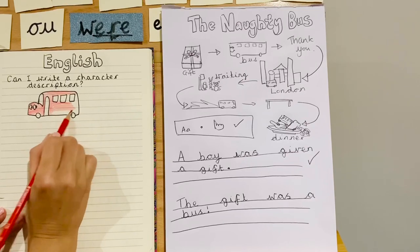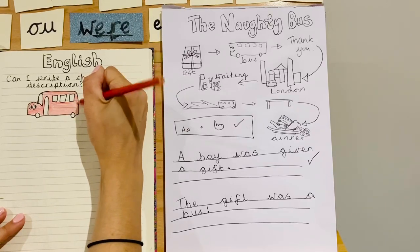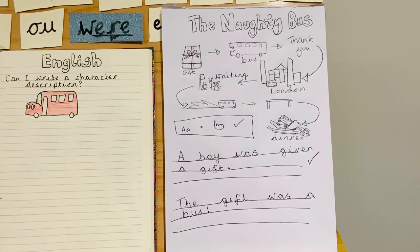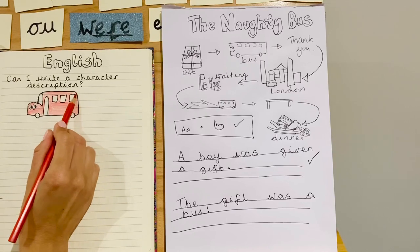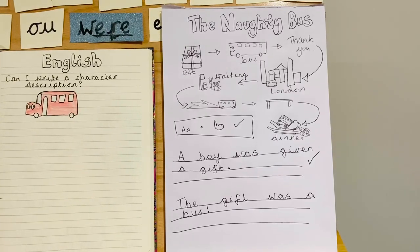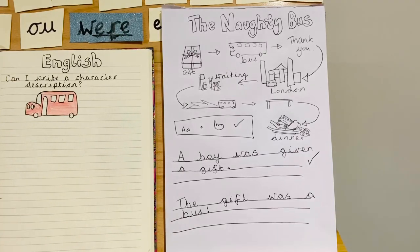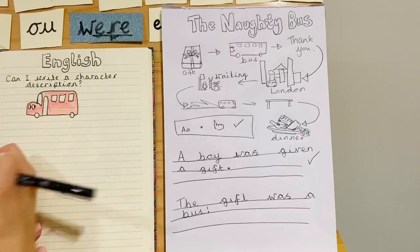Oh, I just actually used an adjective. When we're doing a character description, we're describing them, which means we need to use describing words. So in our class, we have a little song where we go, an adjective is a describing word. And I bet you've been singing that one at home sometimes as well. So maybe some of the parents even know that one. So with our describing words, it tells us what something is like. It can tell us what it looks like, how it moves, if it smells, or how it feels to touch.